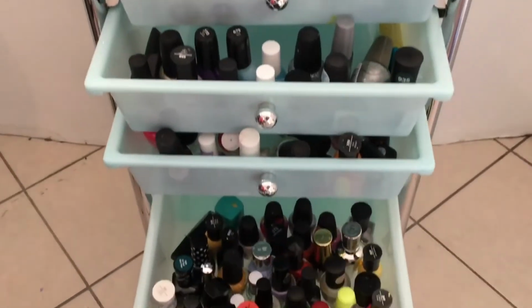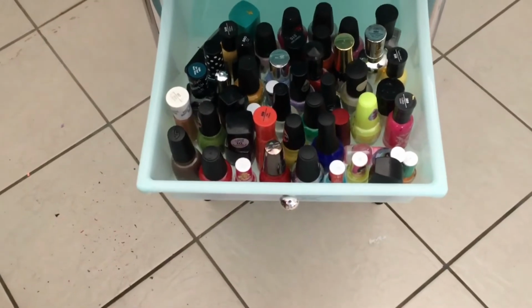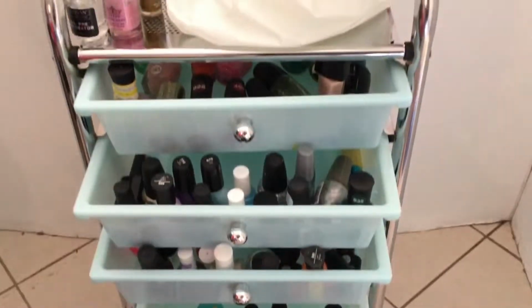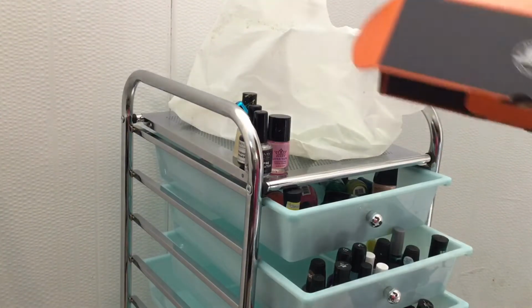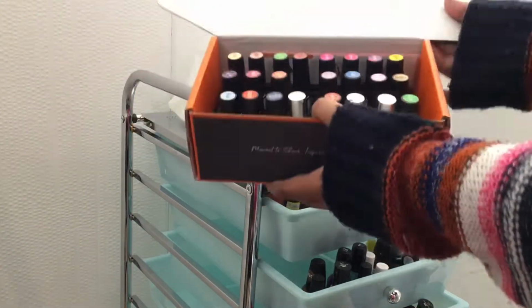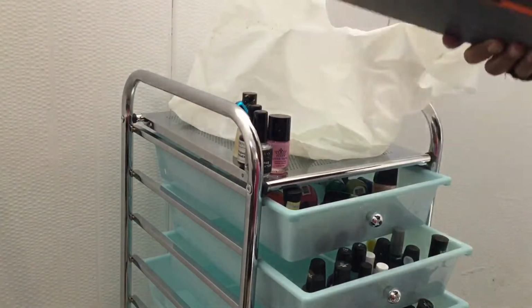Alright guys, now that I have disposed of the dried, discolored, and unwanted nail polish, now it's time to arrange and organize them by color. The regular nail polish and gel will have their own separate drawer, and the base and top coat, primer, glue gel, and all the other fun stuff will have their own drawer as well.